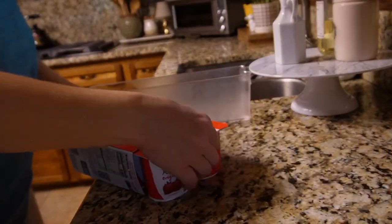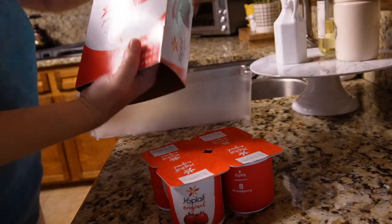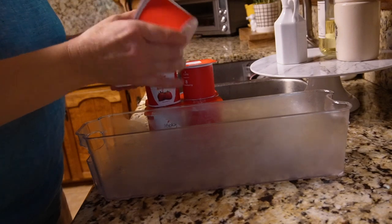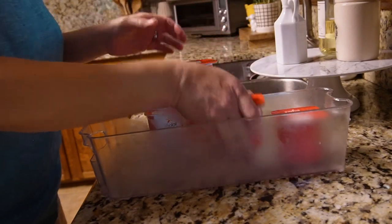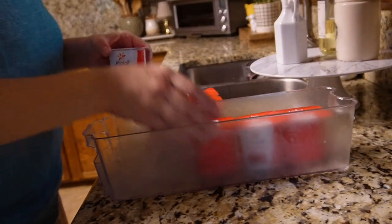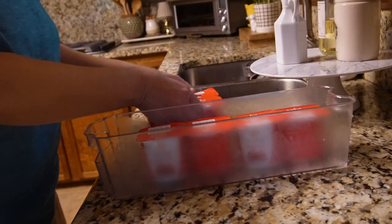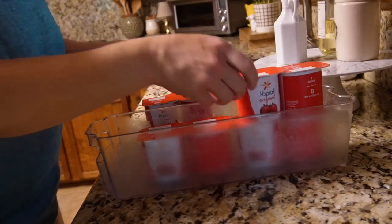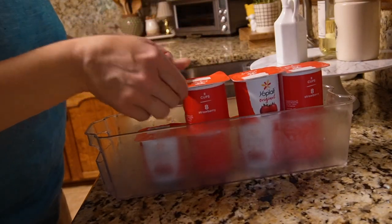I also like to keep the food in our refrigerator organized, and I think this cuts down on food waste. We were wasting a lot of food in our refrigerator because things would get pushed to the back, and so I had to come up with a system that would allow us to see things and to eat those things first and not waste so much food.